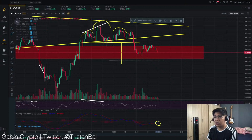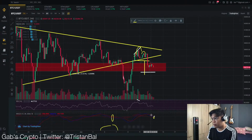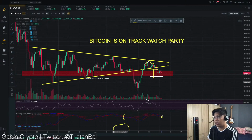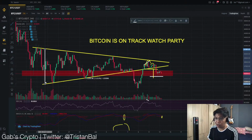Now let's dive into the 4-hour time frame. Kay 4-hour time frame naman, it's almost the same with what we are following with the hourly time frame. But for the 4-hour, our main target for this is actually this symmetric triangle. Now we have been following this past few days, actually weeks na.